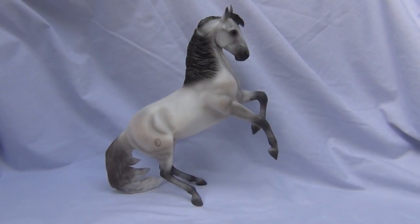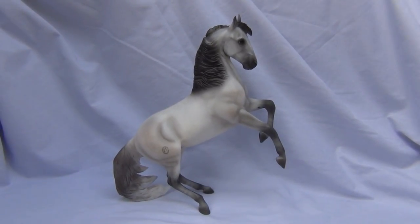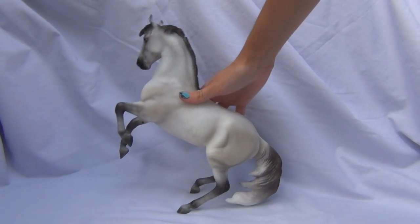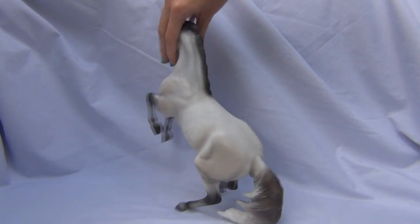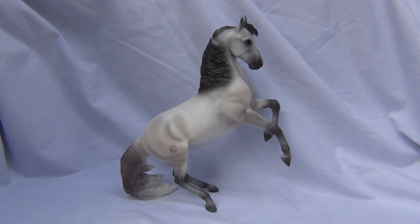So here is Diablo DC out of his box. And he is a really pretty guy. We have seen quite a few models now on this mold, and I do really like this mold. I think it's very cool. And his coloring is quite pretty. You can't really see it, but he does have a little bit of color that's very, very lightly shaded on his shoulders and his hip. But let's go ahead and get a closer look at him.